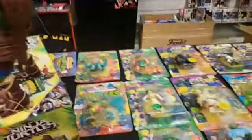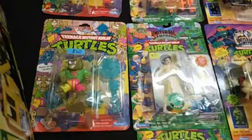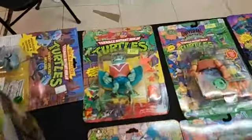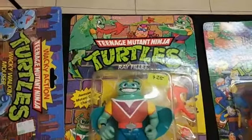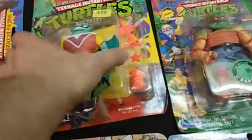Now let's move into the stuff I really love. This is going back to my childhood here. This is the Turtles I know. We've got the Playmates Ray Fillet, and that's an unpunched card, so that's pretty awesome. I wouldn't say the card is completely mint. It's got a little curl on the back.